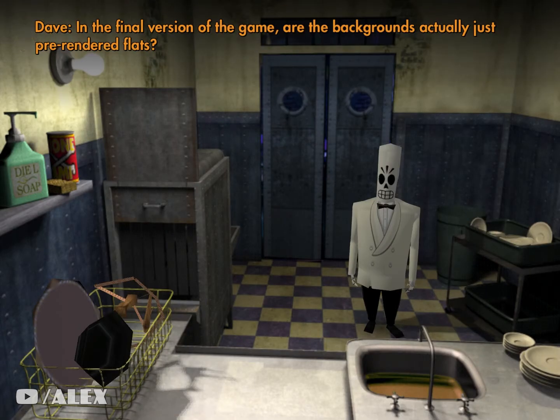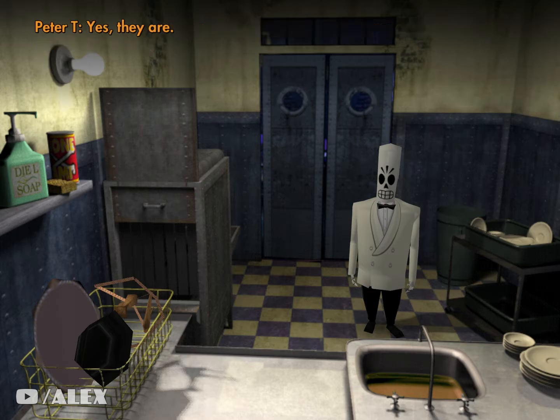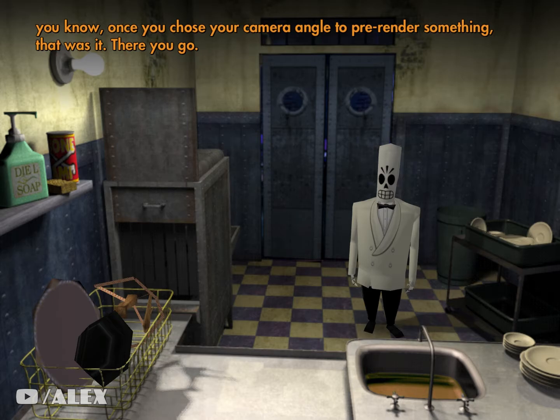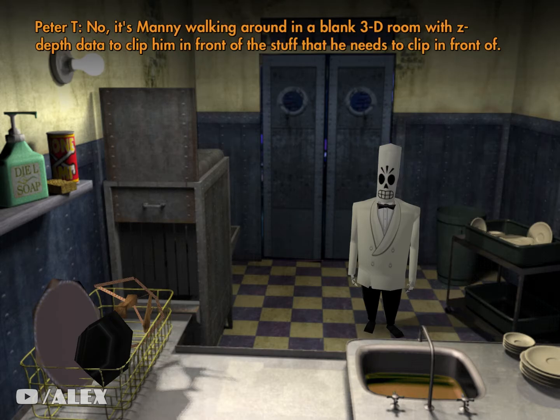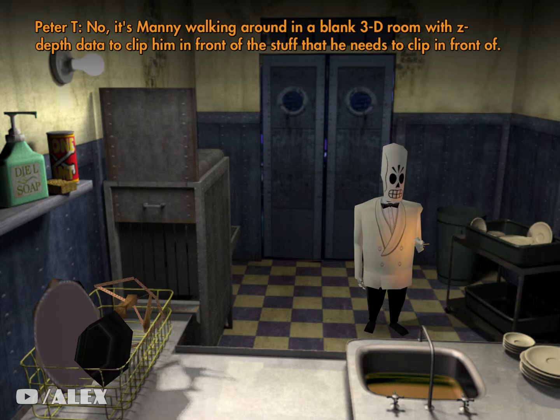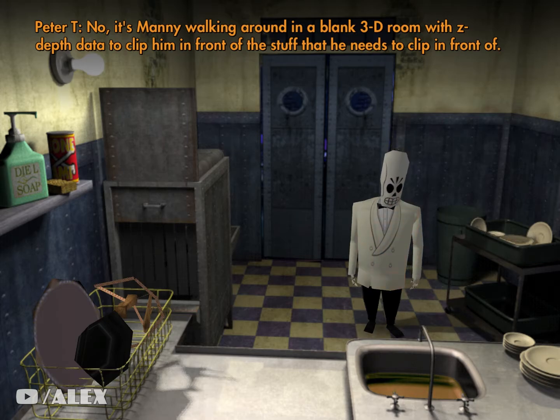Yeah. In the final version of the game, are the backgrounds actually just pre-rendered flats? Yes, they are. See, that's amazing to me because we live in the world of 3D now, and we're used to floating the camera around inside of these things. But once you chose your camera angle to pre-render something, that was it. There you go. It's Manny walking around in a blank 3D room with Z-depth data to clip him in front of the stuff that he needs to clip in front of.